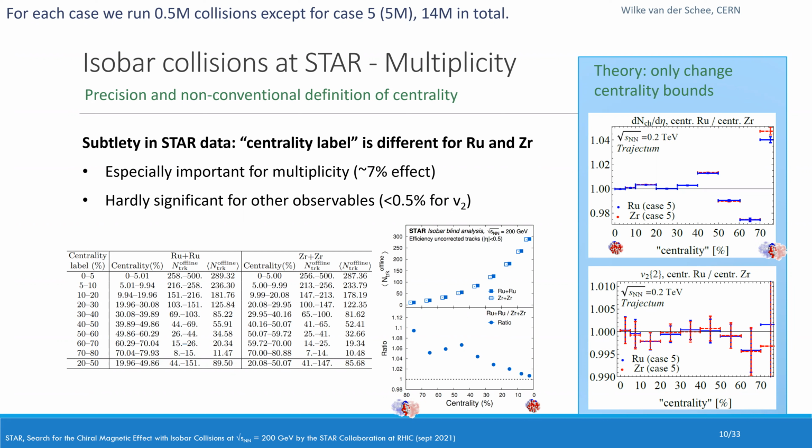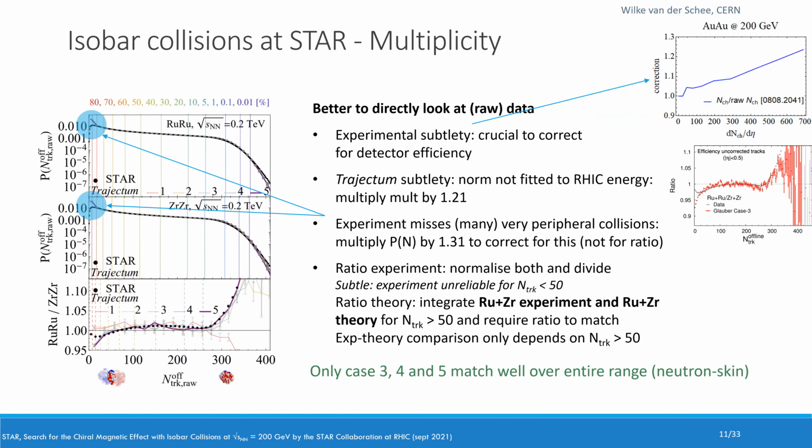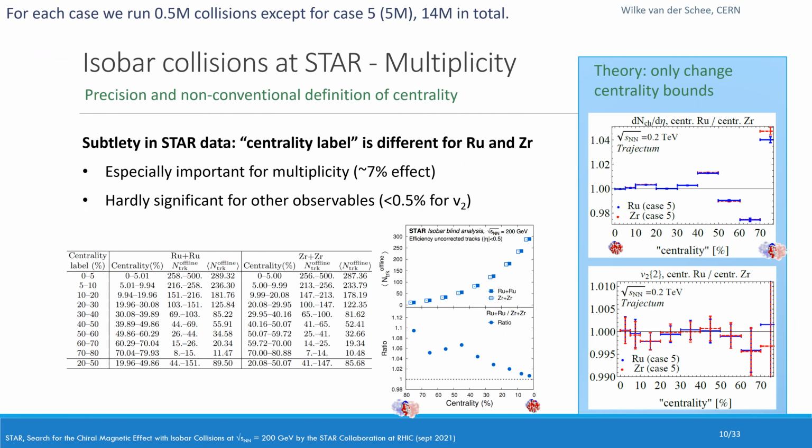We actually reproduce this here, this divides the centrality classes. Even for V2, it still has like a 0.02 per mille effect. Here it looks like it's within the errors, but actually they're correlated. So that's why we did 2 cases, and this is really the effect that it has on V2, just because the centrality cuts are not at integer values. Well, the ratios are not taken between the same centrality.